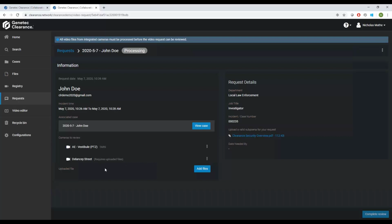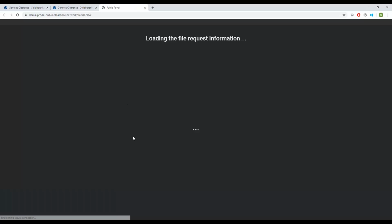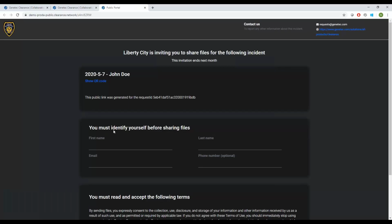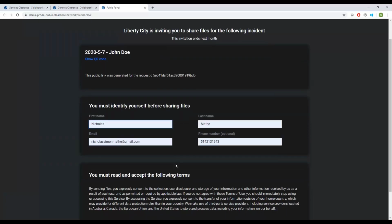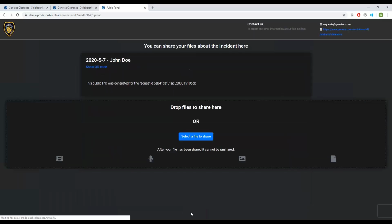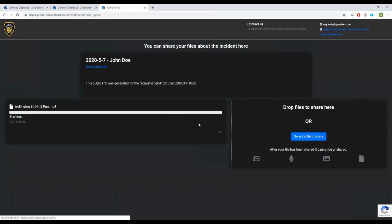For the non-GSC camera, we have the ability to generate a file request and then add the files that way. So very similar to what you saw before with the file request, we now have a shareable link, and we can provide this to the individual or the group that has access to the recordings. They can go out, they can open up the workstation and download the files, and then immediately upload them into the case for the request instead of having to provide them through another means.